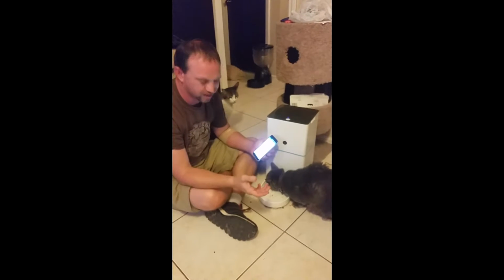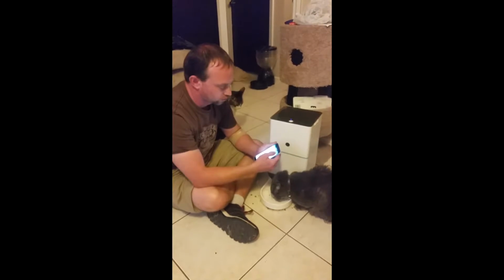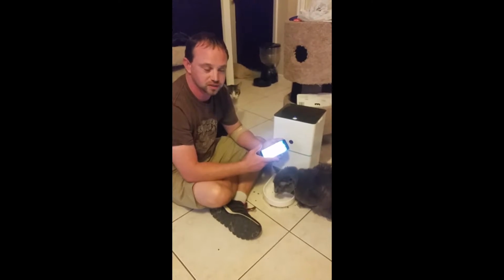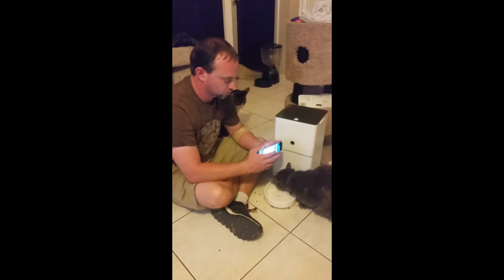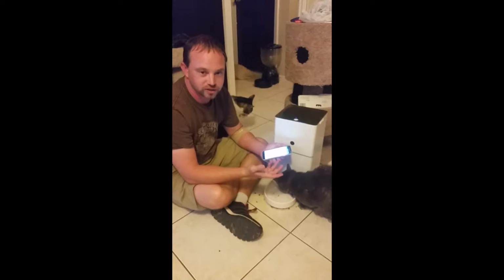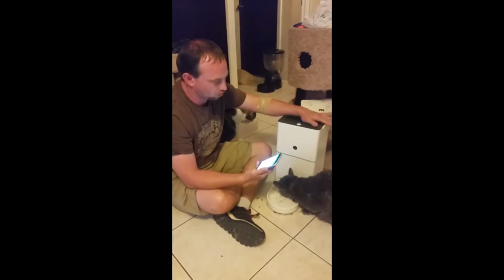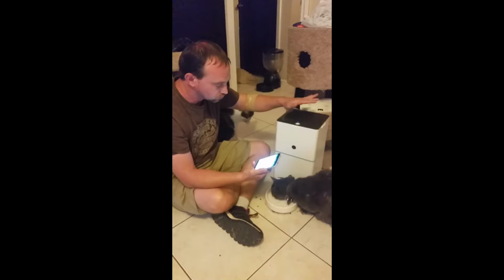One important thing to know that's also not in the instruction book is that in the app, for figuring out how much food is dispensed, they have it called batches. They don't tell you how much is in a batch. So I would probably give it a knock on that one. But I did figure out 10 batches equals half a cup.